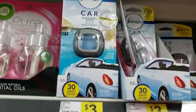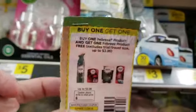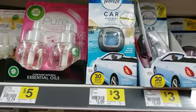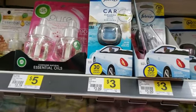Okay, so this is Febreze. They're on sale for $3. I have a coupon for buy one, get one free. Plus, in the app, there's a digital coupon for $3 off, which will make them completely free.